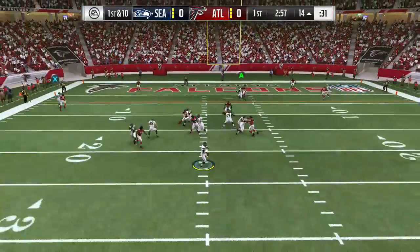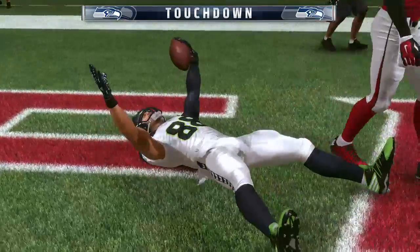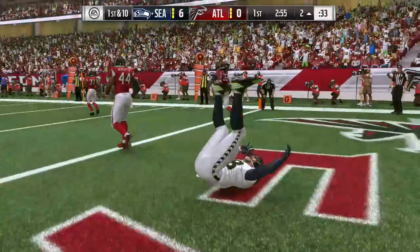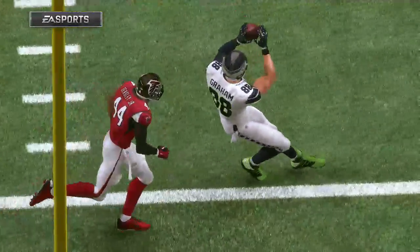Now a play fake here on 1st down. And he is in for the Seattle touchdown. Jimmy Graham, a 14-yard touchdown. And the Seahawks take the ball down the field and score on the opening drive. Just how they wanted to start this one, in the end zone on their first possession.